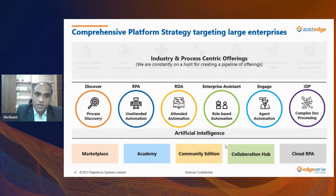And all of these offerings and solutions are based on the enablers, as we call them, which are the marketplace, the academy, which helps with training and enablement, the community edition, the collaboration hub, and a cloud platform.